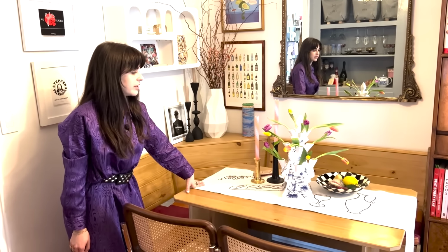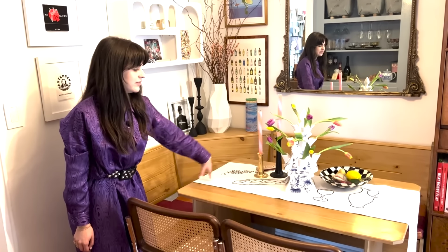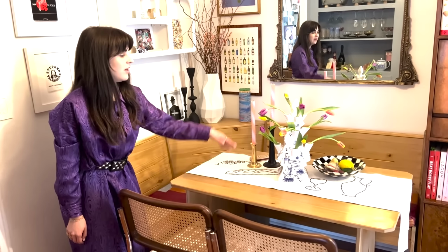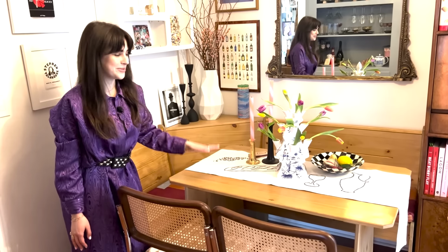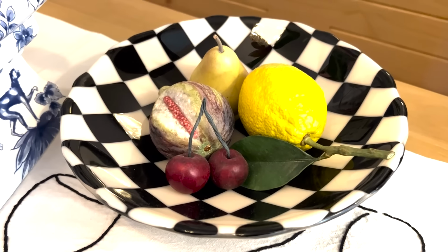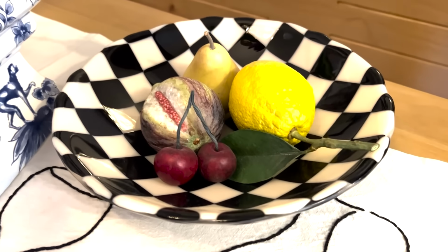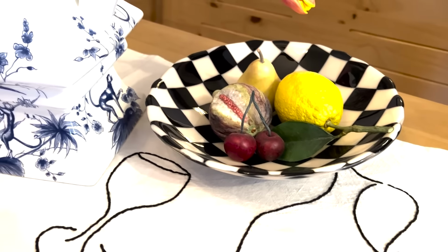And again, I love putting flowers in my space. And I was so happy to find this on Etsy in this sort of Delftware style. So a nod to Amsterdam and spring with the tulips there. And then in this bowl over here, I have some fake fruit from John Derian, one of my favorite designers and stores, and that just sort of lives there.